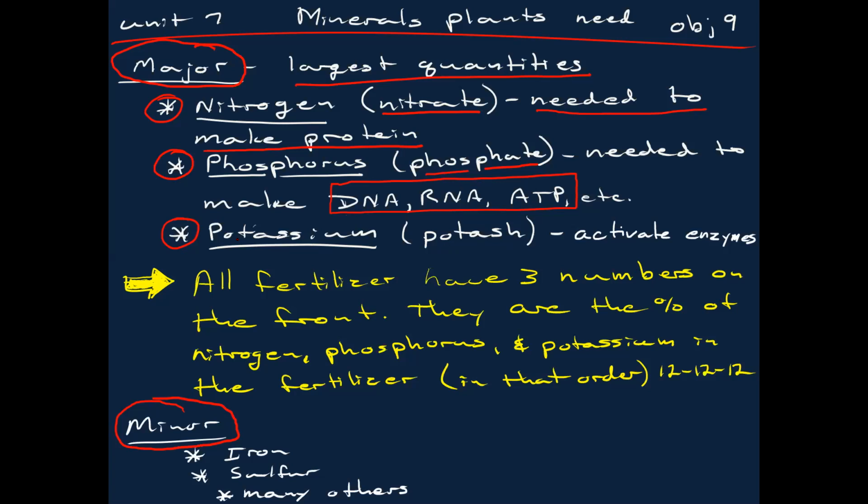The third big one is potassium. Potassium is usually called potash when farmers or gardeners are talking about it. I think that's because it used to be common to put the ashes from the bottom of the wood burning stove onto the garden and so on. It is necessary to activate enzymes. Now, it's not a key component, or at least not a large component of the enzymes. You remember that enzymes are proteins, but it is a key important factor in those enzymes turning on. And without the potassium, you're going to have problems.